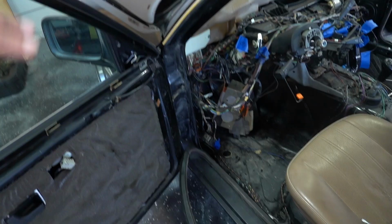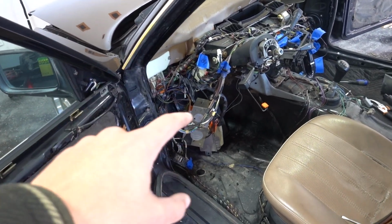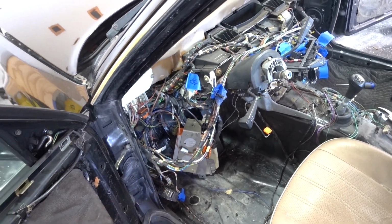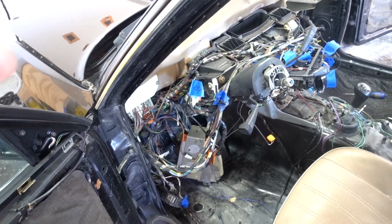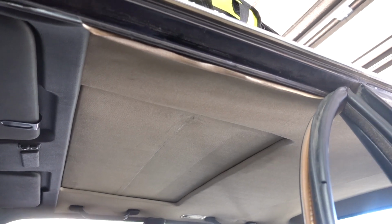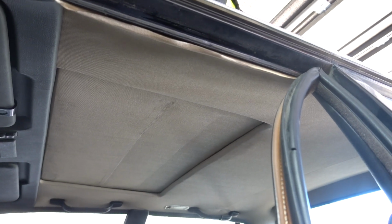In the meantime, we do need to clean up all the wiring. We do need to paint the floorboards, because right now that's just black primer that's on there. So I wanna paint those gloss black, get everything coated up so it's nice and protected. And then we also need to redo the headliner. As you can see, the headliner is one of the only things that's gonna stay this tan color. So I don't want that to happen with the new interior. I do want to get that changed out, get that to black.